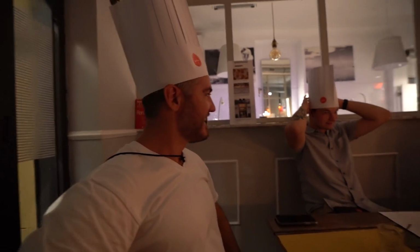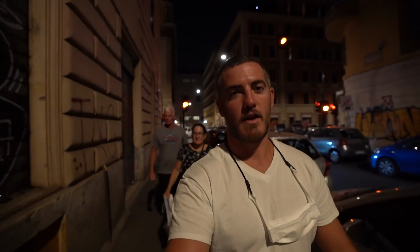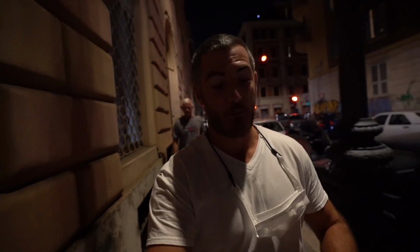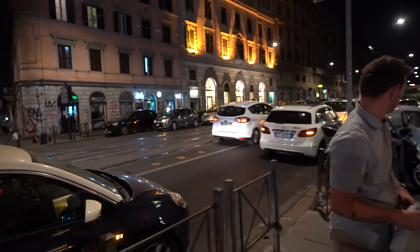What a stud. Look at all these chefs. So we just got done with the food cooking class. It was amazing. I'm sure Taylor will chime in a little bit. But we are on our way to Emmanuel's recommendation for gelatos. It might be the oldest one here in Rome, from 1880, something like that, the late 1800s. We'll go there first, and then we'll tell you all about the cooking experience after this.